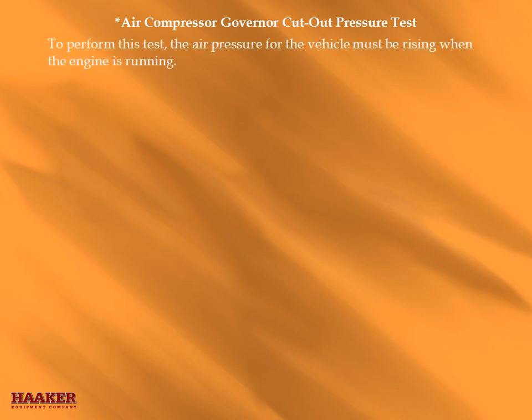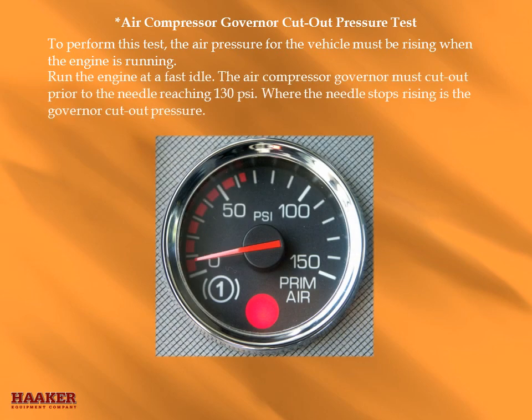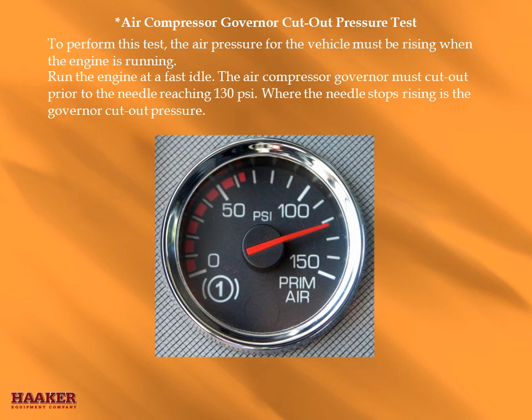Air compressor governor cutout pressure test. To perform this test, the air pressure for the vehicle must be rising when the engine is running. Run the engine at fast idle. The air compressor governor must kick out prior to the needle reaching 130 psi. When the needle stops rising is the governor cutout pressure.